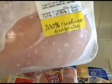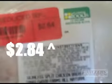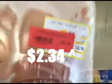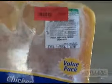These are skinless chicken breasts. They were $5.69 a pound. I paid $2.84, 50% off. Same thing with this one. Thighs, almost $5. I paid $2.34, just because I know where to hunt. This is my absolute favorite one. This huge thing of family drumsticks. Sometimes we'll eat the drumsticks, sometimes I'll boil them and take the meat off for other things. But $3.45 for this whole almost 4.5 pounds that was almost $7. It's 50% off in that super secret spot.